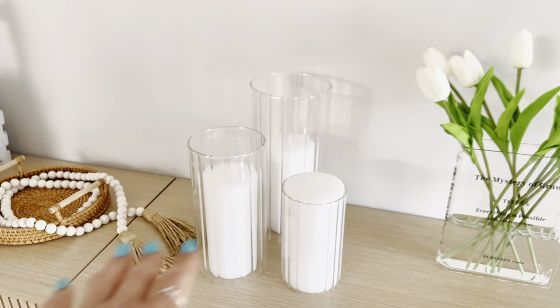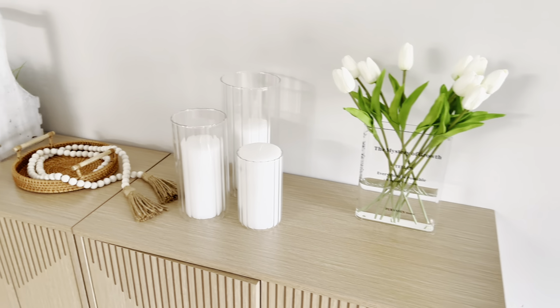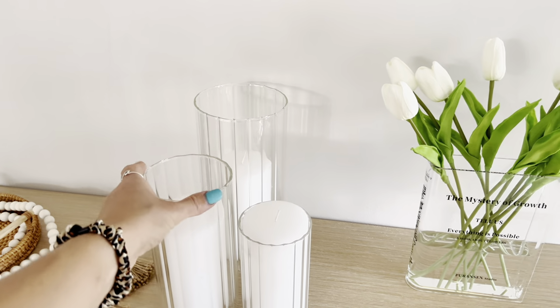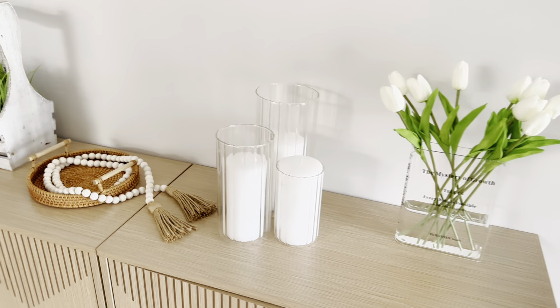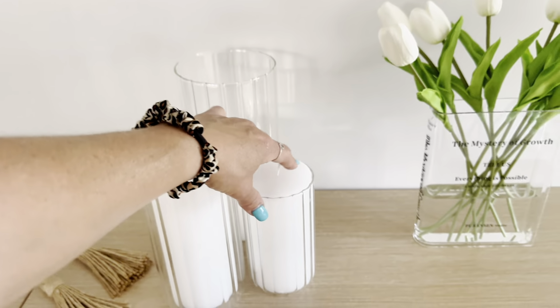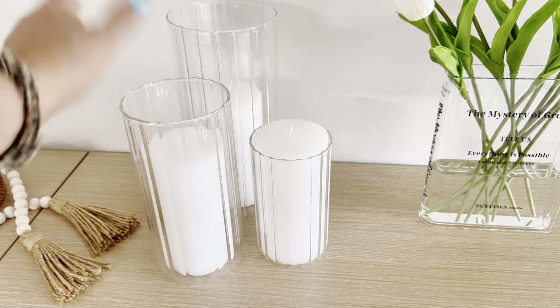So I needed a little something to elevate my space right here. I just moved into my new apartment and I am obsessed with candles, and these are absolutely beautiful. So I really do like how this looks. This is such a great quality candle. I cannot wait to light these, just to have a nice ambience at nighttime.